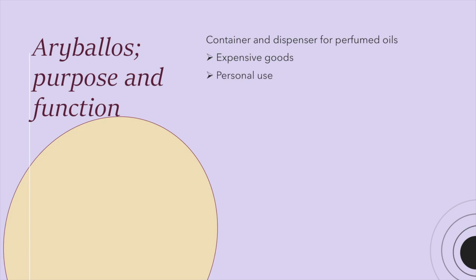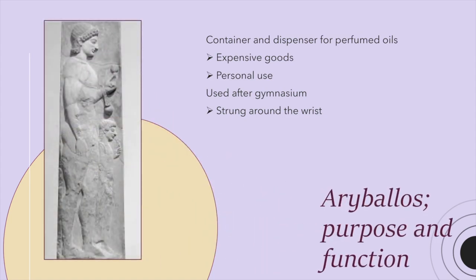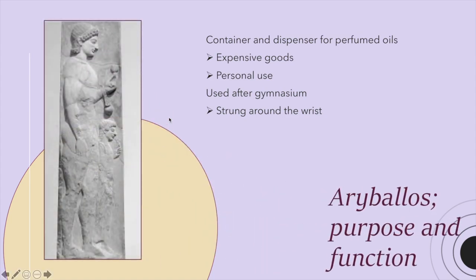It would also have been for personal use, and as such only needed in small amounts. The Aryballos has been depicted strung around the wrist of athletes at the gymnasium. The handle is well sized for a string or lace of some kind to be weaved through, allowing for it to be conveniently carried, as is depicted here on this Attic grave stele dated at 530 BC. The Aryballos clearly became an important part of the ritual of exercise and cleanliness in the ancient Greek world.